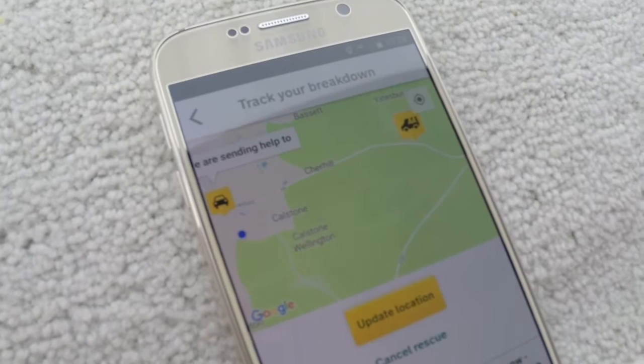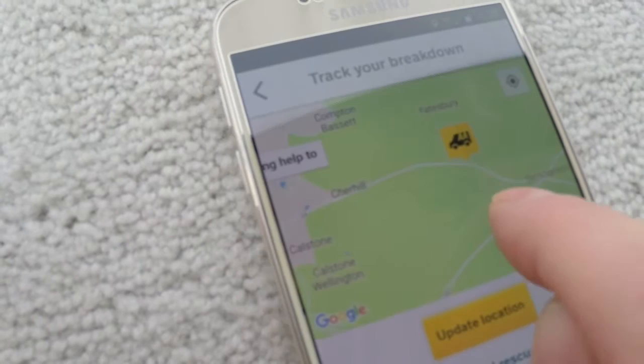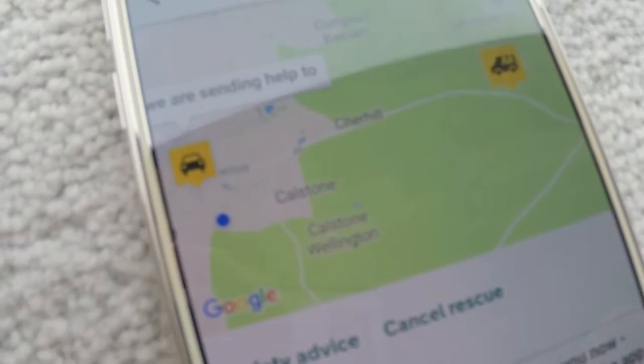This is the AA map, and you can see that's where we are here. The blue dot is our location, and they placed us just there. Well, I guess that's the postcode. But that's where our AA van is, look at that. But yeah, they're not that far away. 10 minutes.